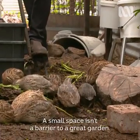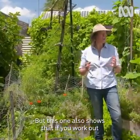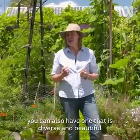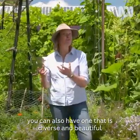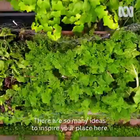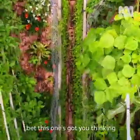A small space isn't a barrier to a great garden, but this one also shows that if you work out what you've got to work with and then apply some clever design, you can also have one that is diverse and beautiful and efficient and productive, that makes use of every inch. There are so many ideas to inspire your place here. I bet this one's got you thinking.